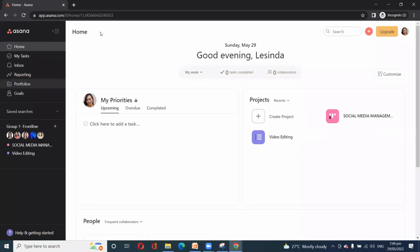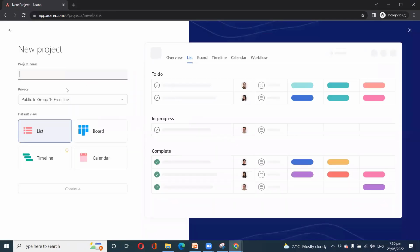So to use this one, example, you will create a project. You just click that one and then create a project. So you can use templates. So what is a template? Template means that is your pattern. So it's already saved. So you don't need to design on it. So that's template. Then you can also use as a blank project. So when you click that one, you can put a title of your project. So say for instance, your project is video editing. So that's your project.